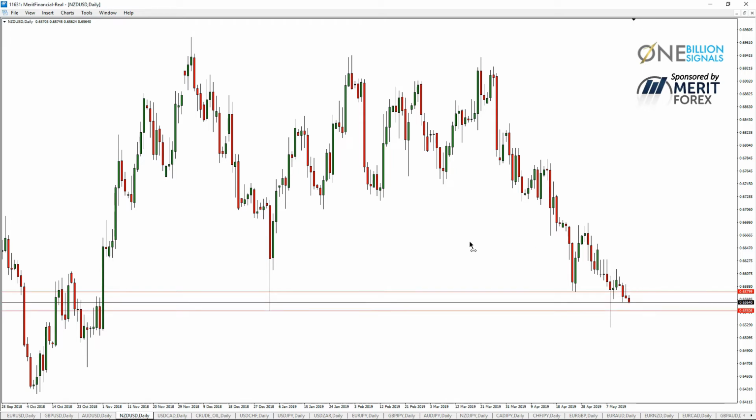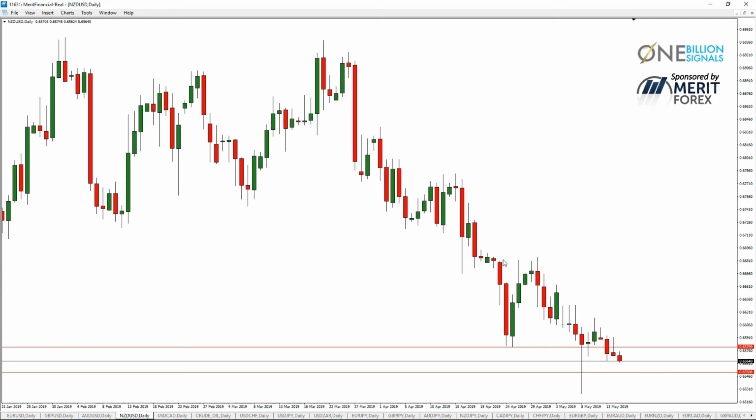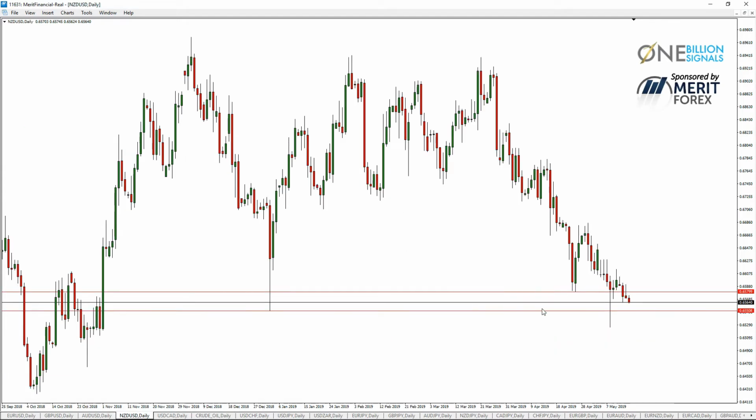I don't believe New Zealand is gonna make a recovery, for a simple reason: it already made one yesterday. As you can see here, on this daily candle, New Zealand dollar broke out this support on Monday. After that, it opened here and started recovering to the upside. So practically this recovery that we've been expecting on GBP and Australian already happened to New Zealand US. Definitely a good shorting opportunity. Follow it carefully.